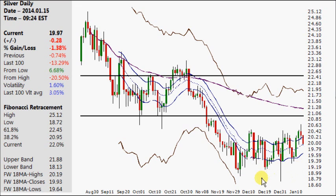It's obvious that the people want their physical silver with the shortages running into play, and the supply is having a very difficult time meeting the demands that are required.